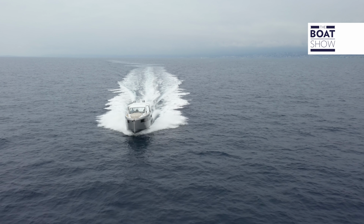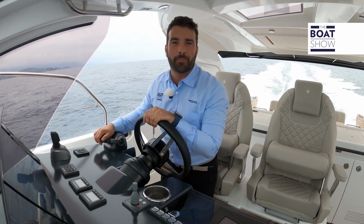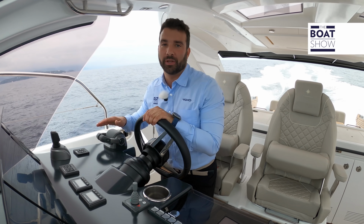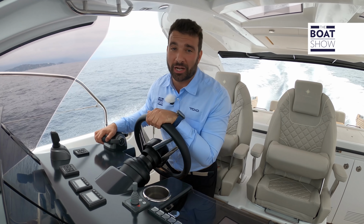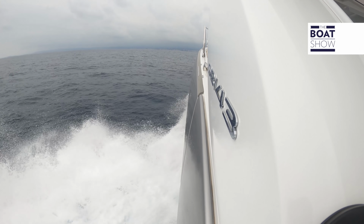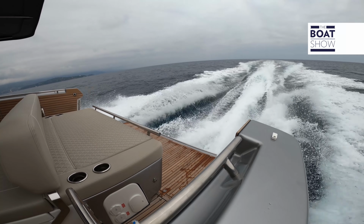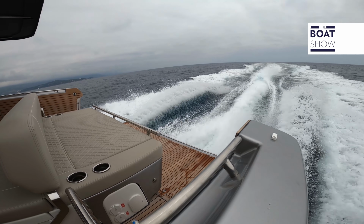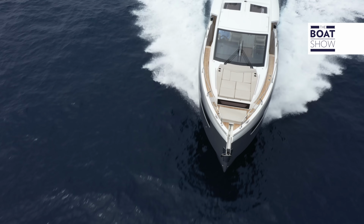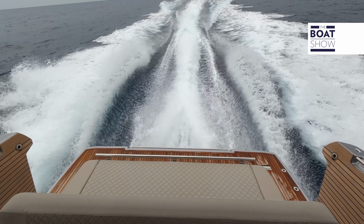So far, it was an easy game. Just by opening all the gas, we've already touched 30.2 knots. Now I take the trim assist off and yes, the flaps are all up. I start playing with the trim. 30.5 knots, 30.6 knots. I exaggerated with the trim and we hit 31 knots. Good job.